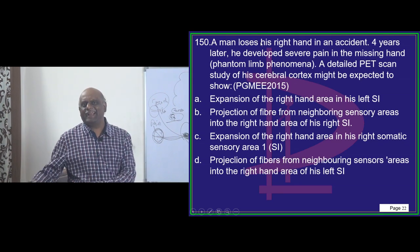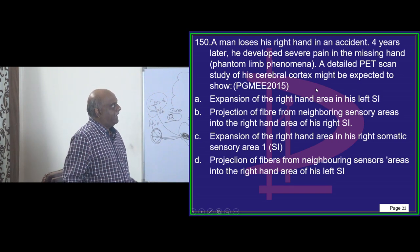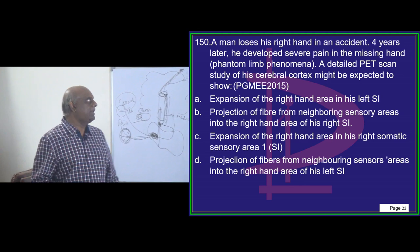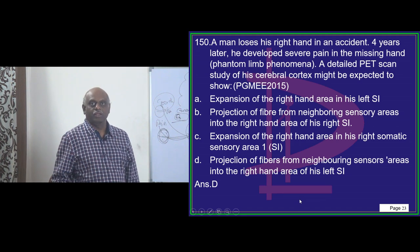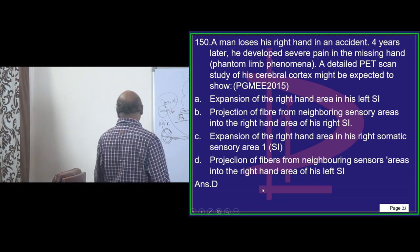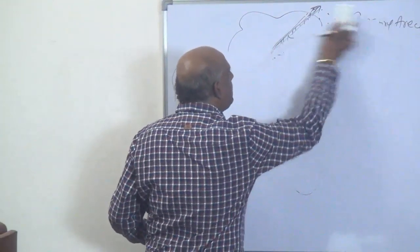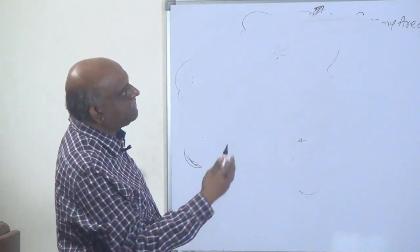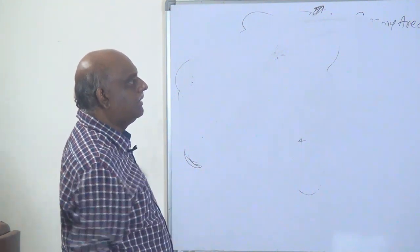A man loses his right hand in an accident. Four years later, he develops a severe pain in that missing hand, which is called the phantom limb. So what is the mechanism for the phantom limb, is the examiner's question. Fundamentally, what did the amputation lead to? Which side limb have you amputated, doctor? Right hand. Yes.